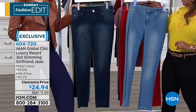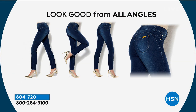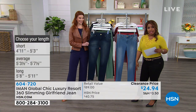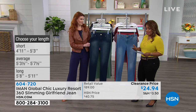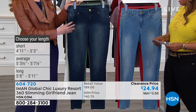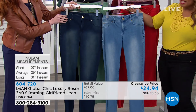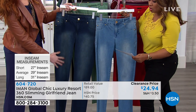So these are $24.94 on clearance. I'm going to give you the opportunity to buy these in an average inseam of 29, a short of 27, or if you're taller than most, 31 inches. So three different inseams or lengths on this one. Lots of colors. Let's talk about the colors and then we'll talk about the design. Let's start with you, Sarah, on this side where we've got our classic denim. Beautiful, tried and true. On my side is the lighter shade of denim, which is chambray. The darker one is called our classic denim.